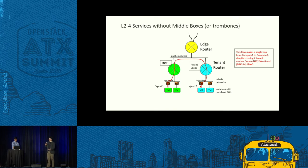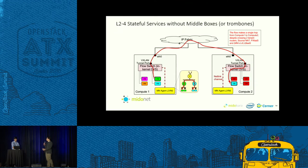Okay, so here I'm showing a kind of standard Neutron topology. You're not used to seeing an edge router. For us at Midokura, we use an edge router that is virtualized so that we can have the virtualized on-ramp. In this slide, I'm just trying to point out standard Neutron topology has virtual machine port-level firewalls. Those are the ones that you're seeing right above the virtual machines. Then you have virtual routers that have SourceNAT, firewall as a service, load balancing as a service. You have a public network, usually an external provider network. For us, that's also an overlay network.